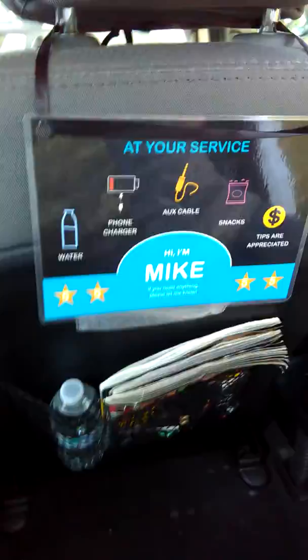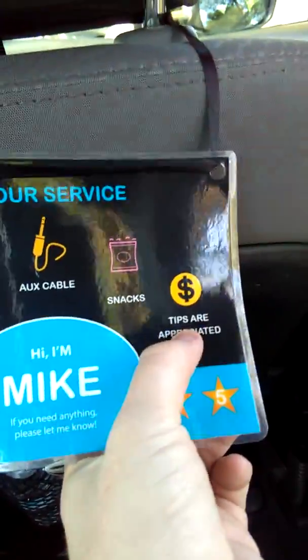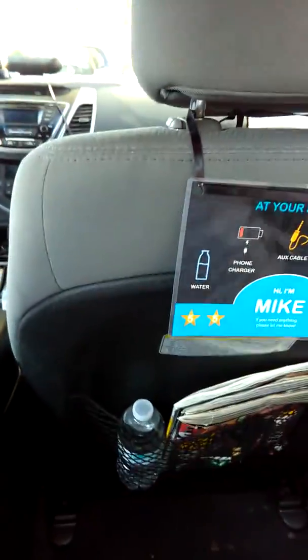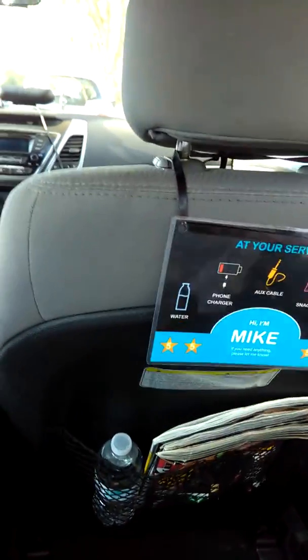And then also I have these signs. Look, at your service. You can buy these on eBay for $10. I have both of them. So if they sit in the back, boom, water, snacks, boom, boom, boom. And then it reminds people, look, tips are appreciated. Guys, there are some days where I don't do so good, but there are some days where almost everyone tips me. Now, if you can get 70% of the people tipping you, 7 out of 10, that's pretty good. Even 50% of the people tipping you, that's good.